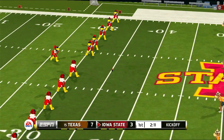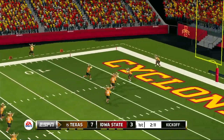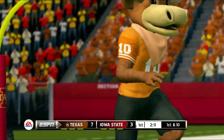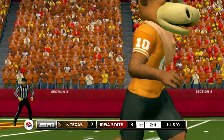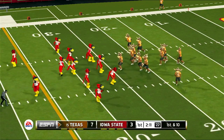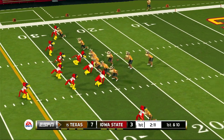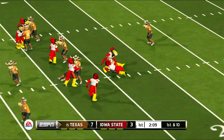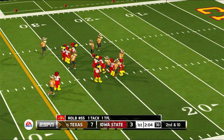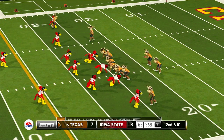And it looks like they're ready for the kickoff. He just drills this one, and it goes into the end zone, down for a touchback. It's early in this game, so the defense can still have an opportunity to make some adjustments. But if things don't turn around in a hurry, it's really going to start to affect the psyche of that defensive line. And he's tackled at about the 25-yard line. Texas is up by 4.